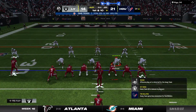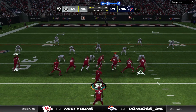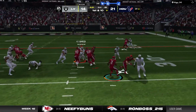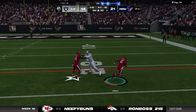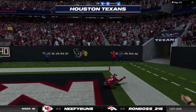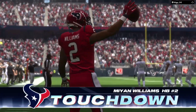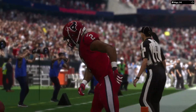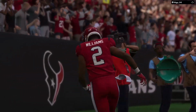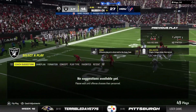Line of scrimmage, the 31 now on 1st and 10. One back in the backfield, he'll get the carry. And now off to the races, down the right side. Touchdown, Houston. A great effort there. His 2nd touchdown on the season. And the Texans are able to strike quickly to add on to their lead.